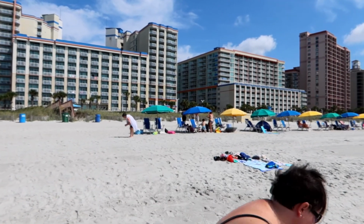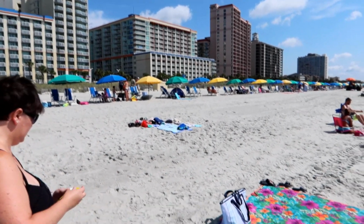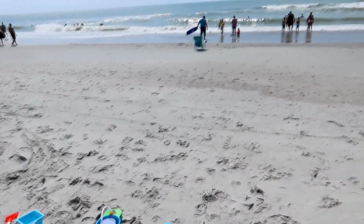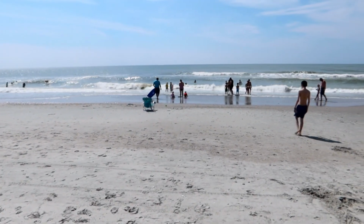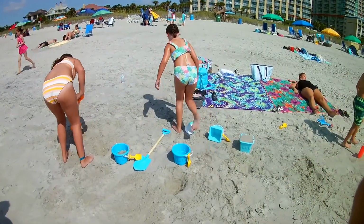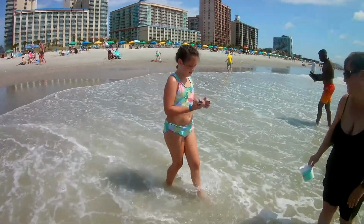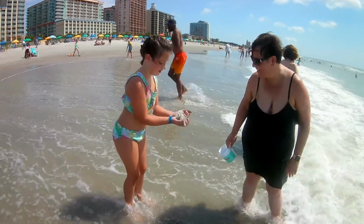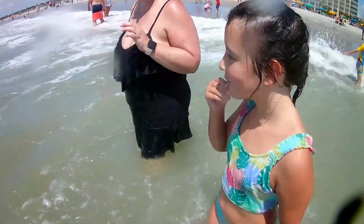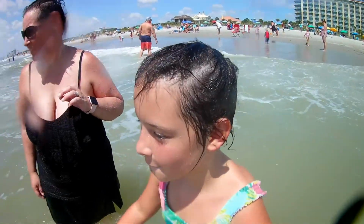We tried to get one of the umbrellas and the chairs, but then you found out you had to rent those, which makes all the sense in the world. But we've set up camp, and let's go have some fun in the water. Kids are out already making their sandcastles in just a few seconds. Look at those big ones that Nell Bells have. Nellie, you're riding the waves? Yeah.